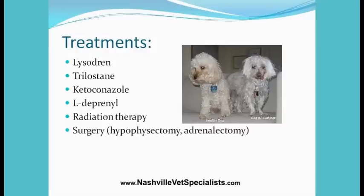So the treatment: Lysodren, trilostane, ketoconazole, L-deprenyl, radiation therapy, and surgery. My main emphasis is really going to be Lysodren and trilostane. Surgery, obviously, for adrenal tumors, that is the treatment of choice. We do prefer it on the left side than the right because the right is a little bit trickier.